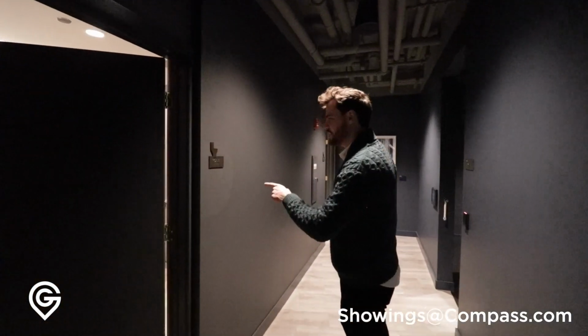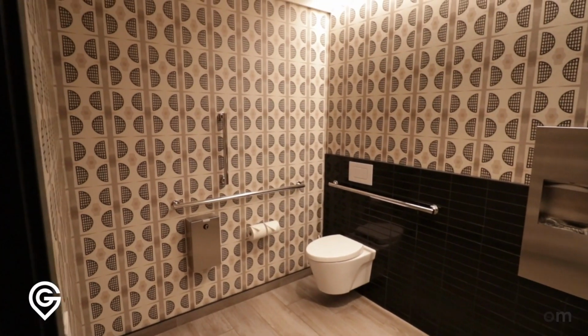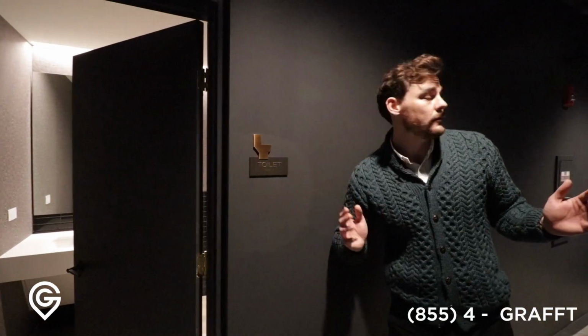The toilets on the other side. The toilets are here. I love these. These are the coolest toilet signs I've seen. Very straightforward. Let's do what the rest of the world does and just put toilet.